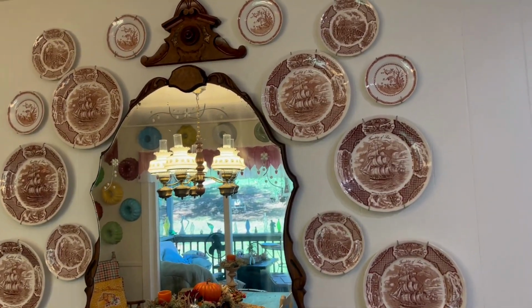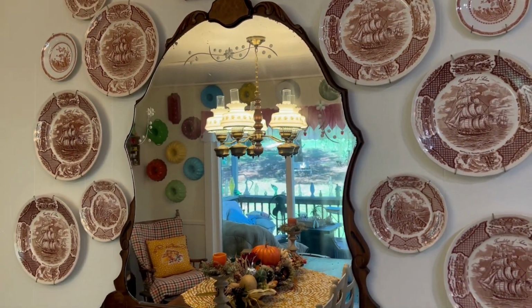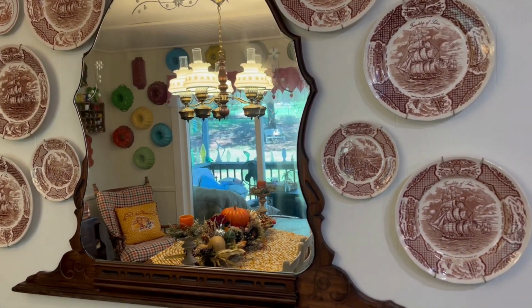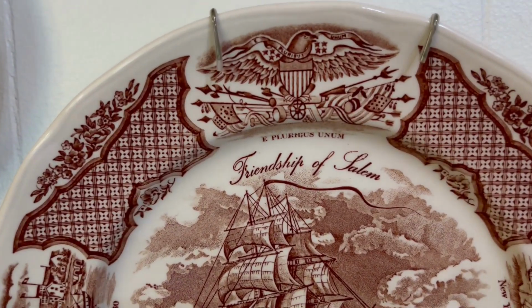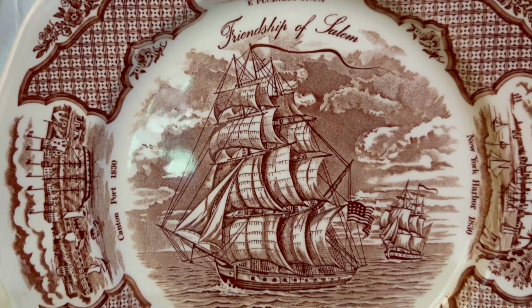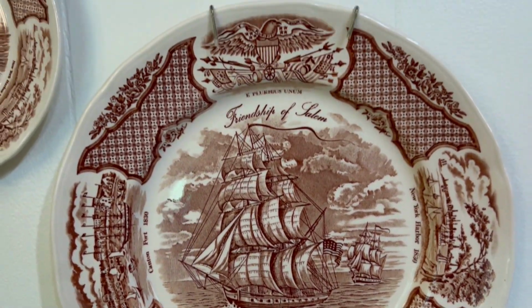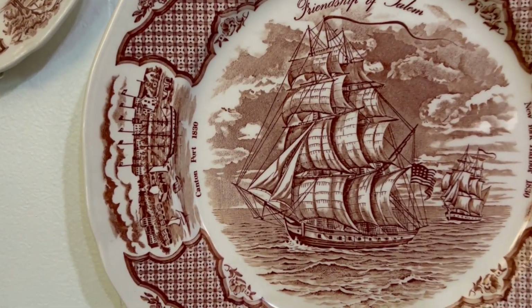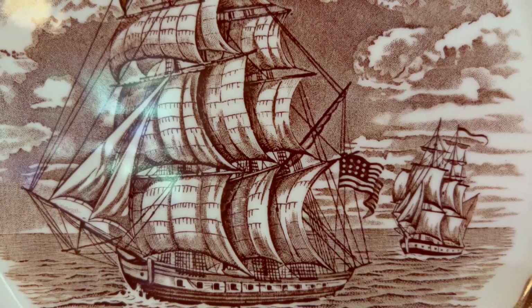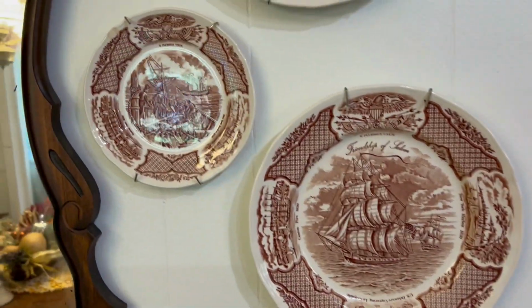And these are some that I had for years. I used to have everybody at my house at Thanksgiving and we would eat off of these real plates, but I got smart and started using paper plates. But I just love these. Makes me think of the Mayflower and all that came in with the Pilgrims, but that's not what it is, but it makes me think of that. And see, it even has the American flag on that one, but just love these.